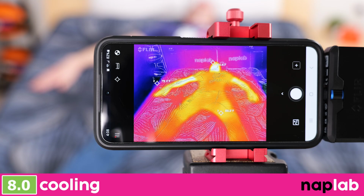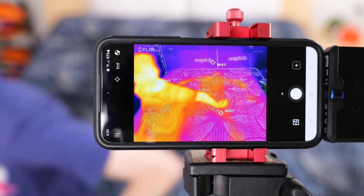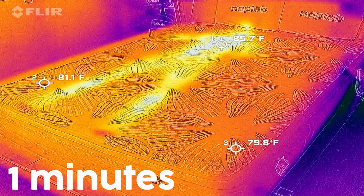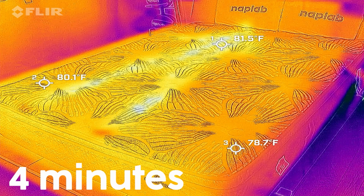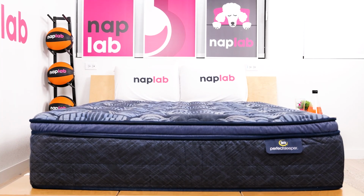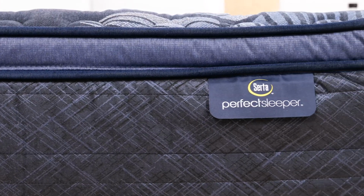To measure cooling, we lie on the mattress for 15 minutes, allowing it to absorb body heat. Then, we get off the mattress and take periodic measurements of the surface level temperature. Our tests show how the mattress retains and releases heat and overall cooling performance. Mattresses that breathe better, retain less heat, and sleep cooler are better, as they allow sleepers to maintain a comfortable temperature. The Serta Perfect Sleeper has good cooling.